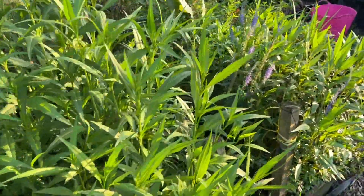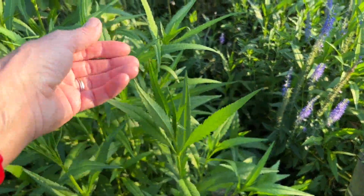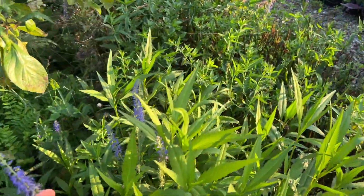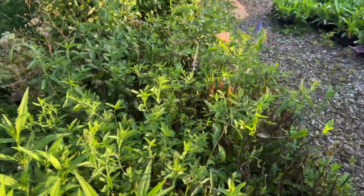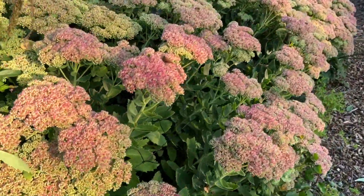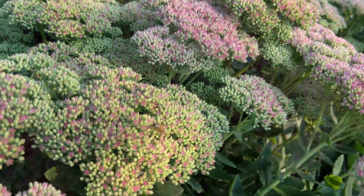Oh, the bidens, that needs to come out. I've been frantically trying to get rid of this, but it's popped up again. Little second flush of veronica, and of course the sedum is, well, the bees are going crazy for it.